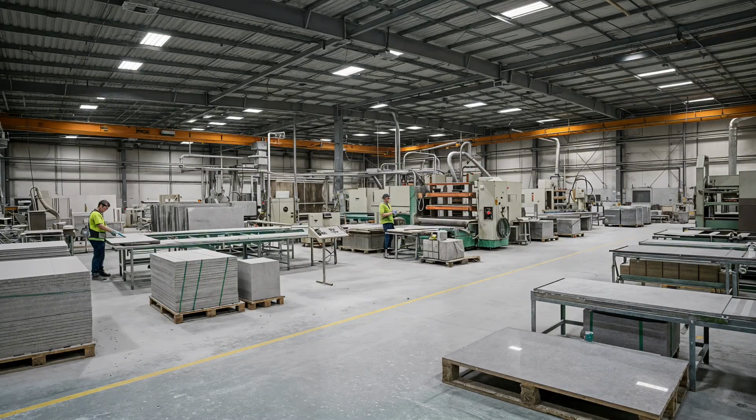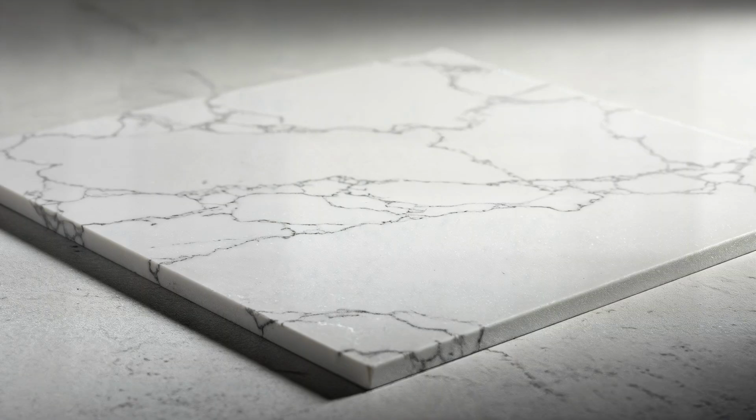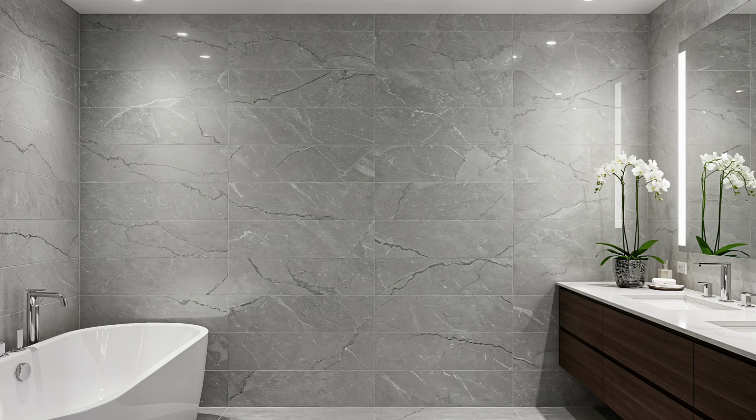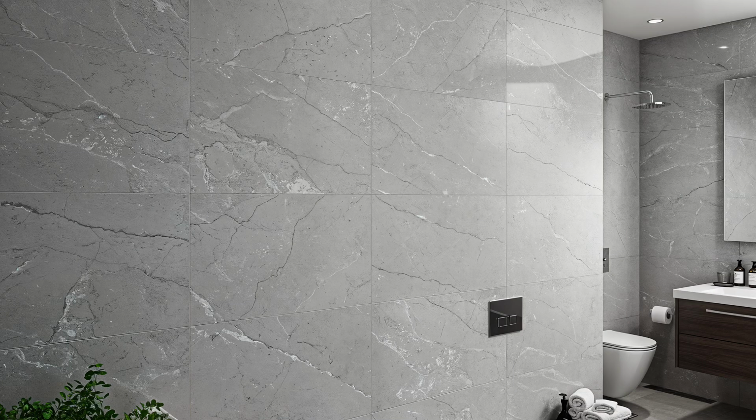But quartz is engineered by combining crushed quartz with resins and pigments to create a smooth, non-porous surface. It's consistent in colour, easy to maintain, and often used in large wall panels or modern tile installations. It's a very popular tile choice because it offers the same clean, natural, high-end look of natural stone, but without the weight, the cost, or the natural variation and flaws within the stone.